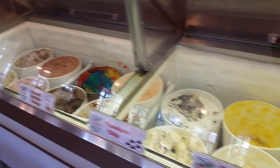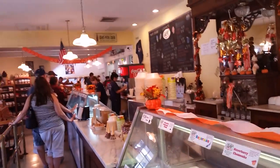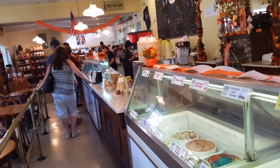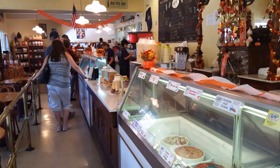The ice cream and bakery is here next to us, and that's where we make all the ice cream that we sell here on the property. There's also an old-fashioned soda fountain in there, and you can get sundaes and anything ice cream. The candy shop we've seen, the cider bar, the pie kitchen we've seen, the general store, which is where we sell a lot of the apple-related products.